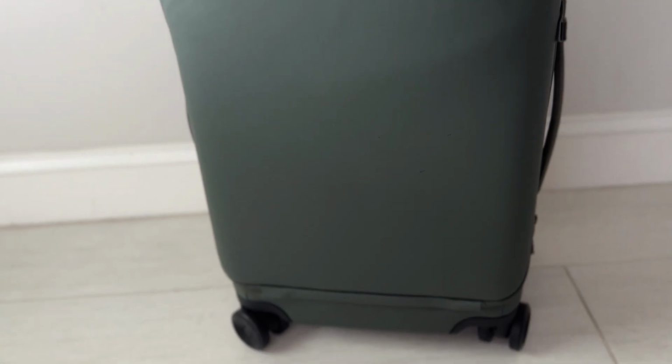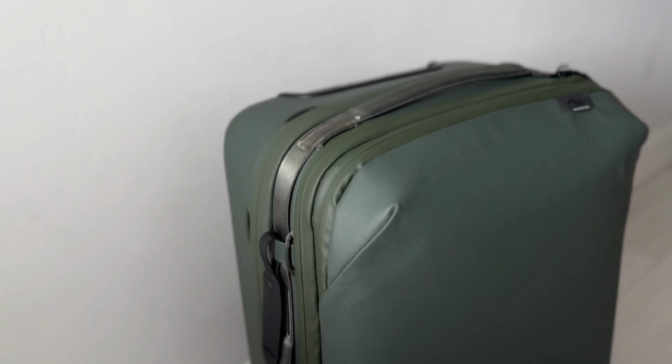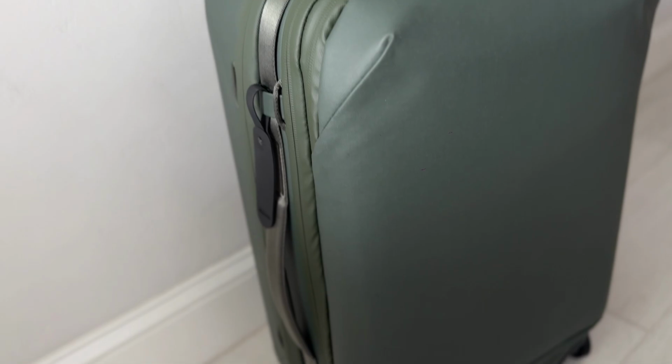Another company this made me think of is Peak Design. They have a wide array of high quality products. They recently launched their first luggage with the Roller Pro, which came in at a pretty similar price point to this one. It might have actually been a little bit more expensive. That one had some really excellent features, a different layout, more of a clamshell style bag.